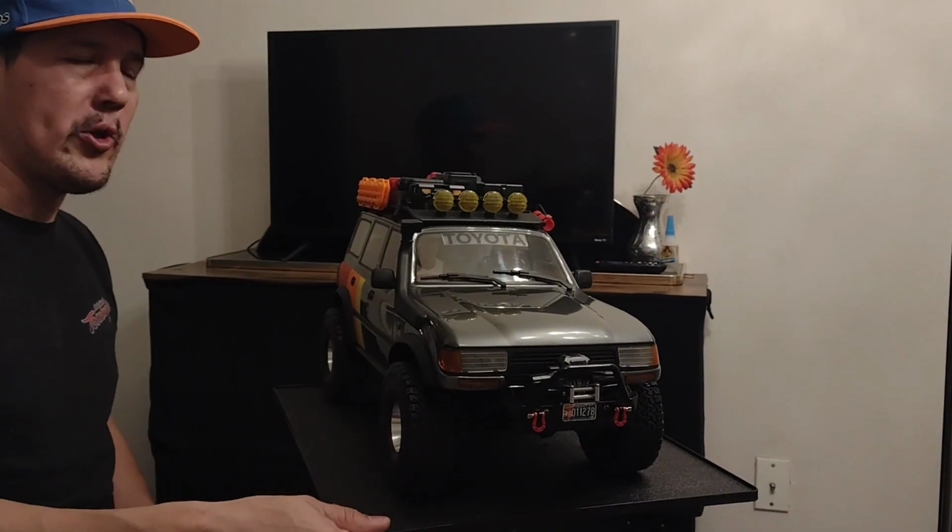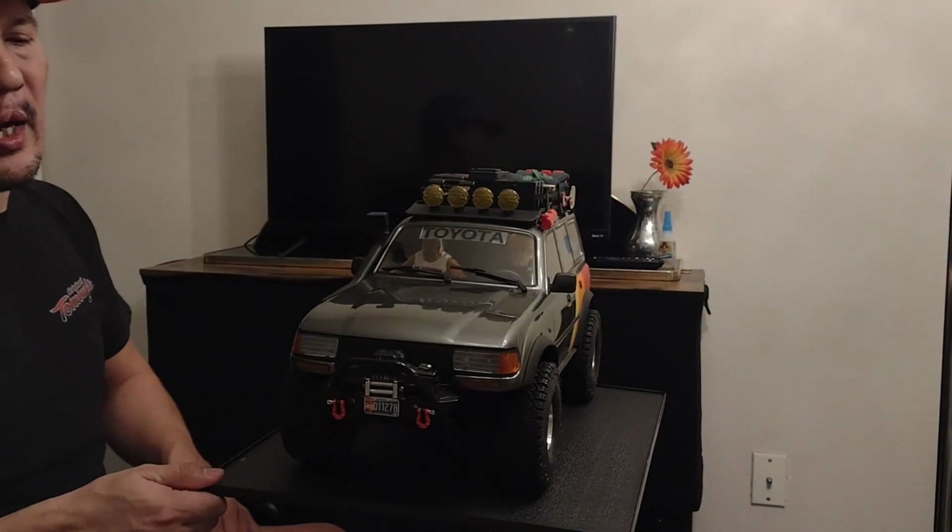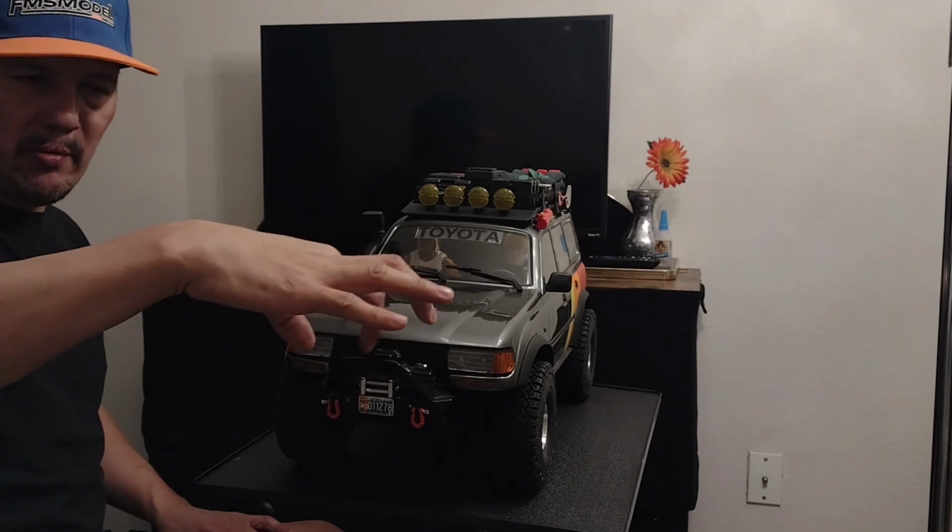We're going to take it out and test it with the winch. We're going to get stuck and pull it out. I got this really cool new winch from Injera, which will be taking the space of this pole winch.